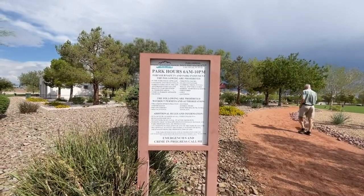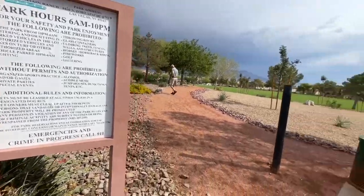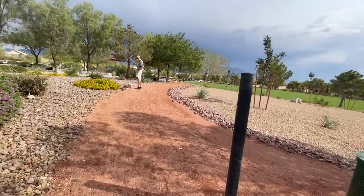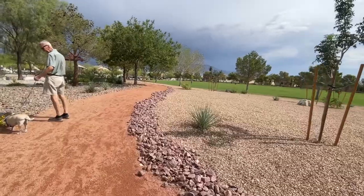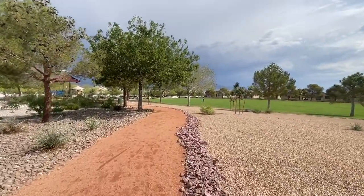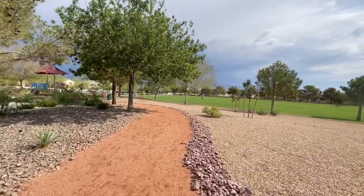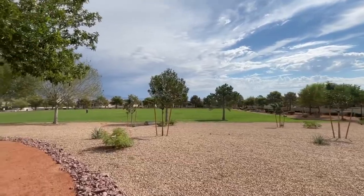Okay, we're here at Spring Mountain Ranch Park. Park hours are from 6 to 10. And of course, when I want to record, there's somebody blowing the leaves. Let's see what this park's all about. It has a nice little walking trail, and I like that it has the nice open grass area.